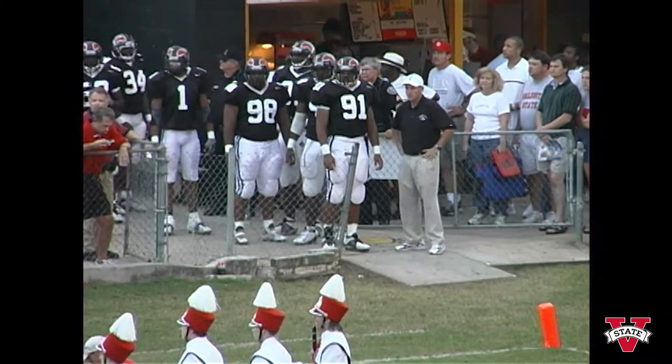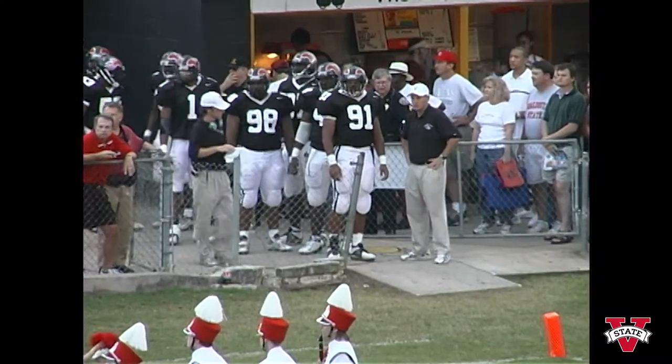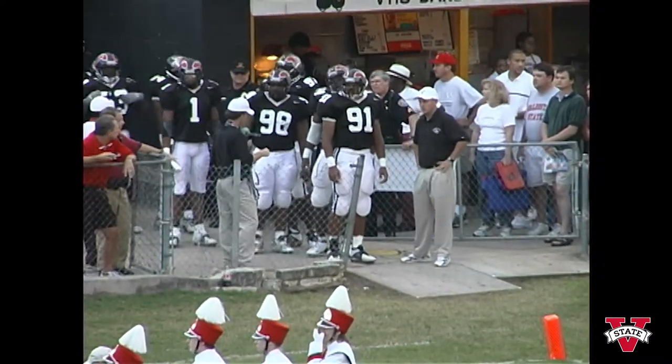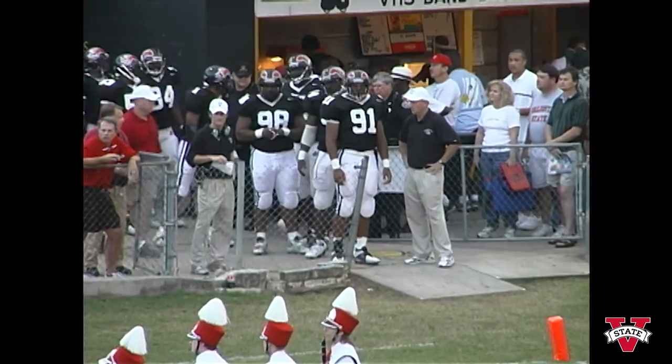Get in this last defense, Valdosta State. Defensive end Hill, at tackle number 44, Reggie Rhodes, nose guard, and at the end, number 91.